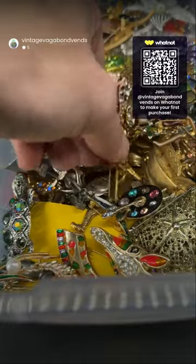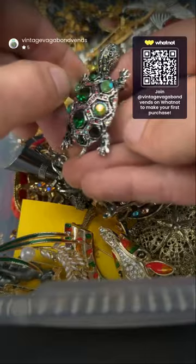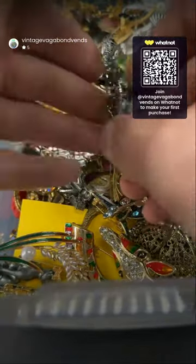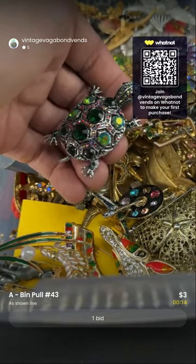Turtle, lower left. Got you. Yes. Alrighty, there he is. Green and AB rhinestone turtle brooch, super cute. He is contemporary, so contemporary silver tone back. Rhinestone turtle, $3 start, 15 seconds, sudden death.